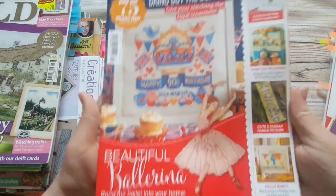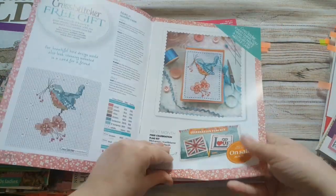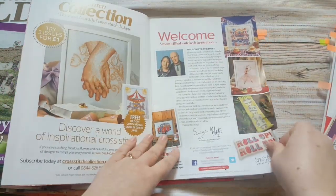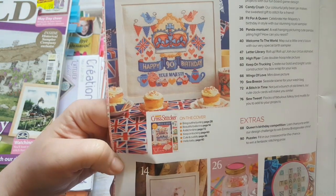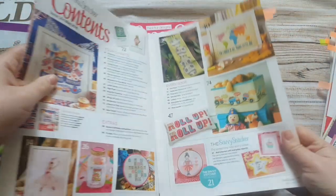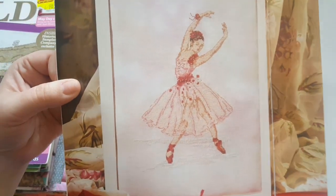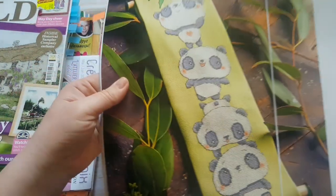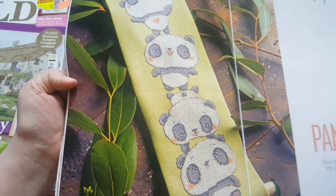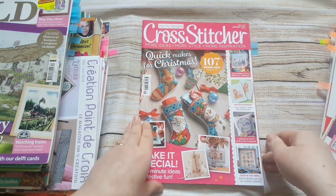301, that's one of the new as well. I chose because of them pandas. A little bird. Little ballerina as well. Nice one. Happy 90th birthday. It's for Queen. Ballerina has tag on it already. And them pandas. They're so funny. I like them. And the last one from Cross Stitcher is 3813.